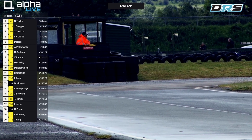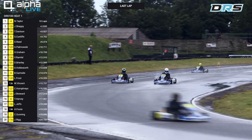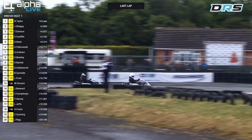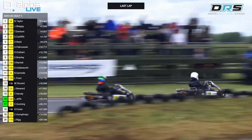So we're on the last lap now. So this is the last lap for the race leader Nicky Taylor, whose lead is now 3 seconds over Joe Sheppy. And still Harry Graham trying to pass Alicia Palmowski into Cafe Corner. Palmowski at cart number 125. Black wetsuit, white crash helmet.